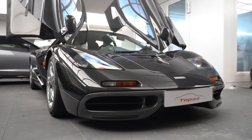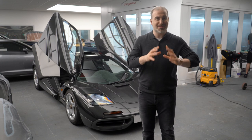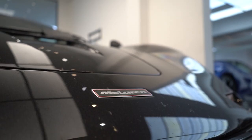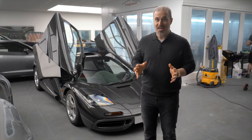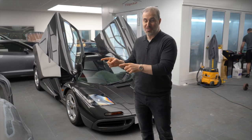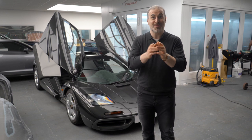Because the car's obviously been driven all the way to Spa and back, it came to us quite dirty. And I think it's the right thing to do to make sure that the paintwork and everything is all perfect. We're going to be jumping straight into the wash bay and showing you that process. I'm sure you're going to be looking forward to that.